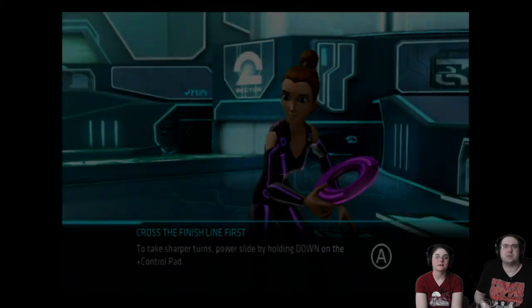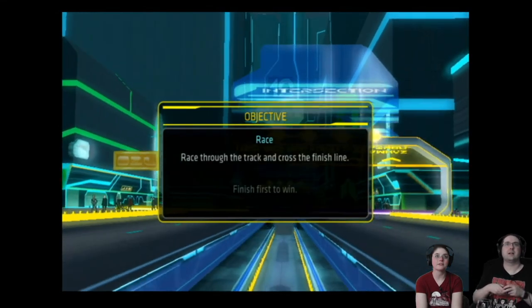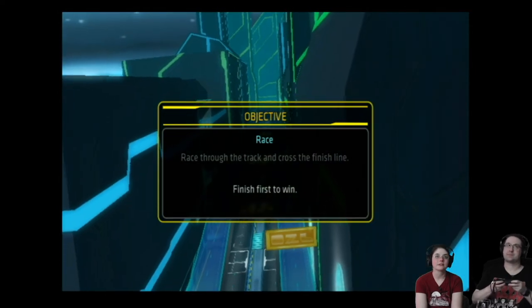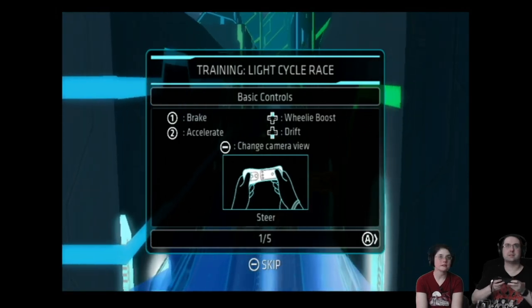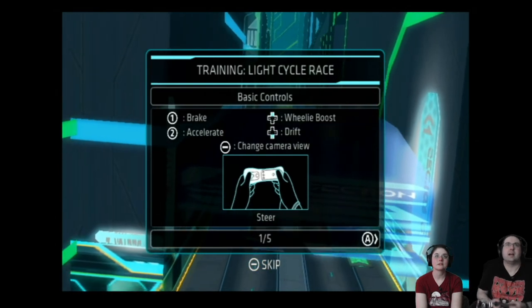What? Okay. What are we doing? I don't know. I thought, were we doing disc? No, we're actually, that's racing. A race. Okay. Race to the track and cross the finish line. Finish first to win. These do not feel good holding this way. Yeah. Especially if you have to keep the nunchuck plugged in. It's definitely in the way.